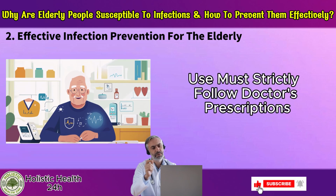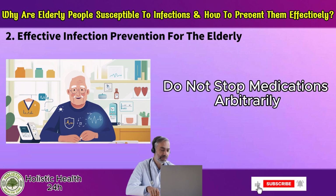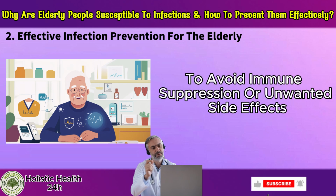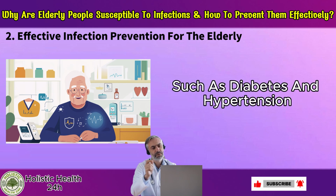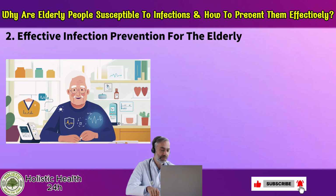Medication use must strictly follow doctors' prescriptions. Do not stop medications arbitrarily or overuse antibiotics to avoid immune suppression or unwanted side effects. Additionally, effective management of underlying diseases such as diabetes and hypertension helps lower infection risks and strengthen disease prevention.